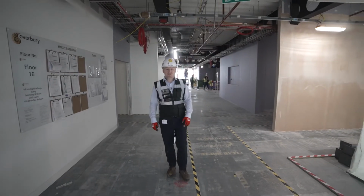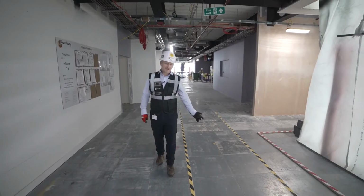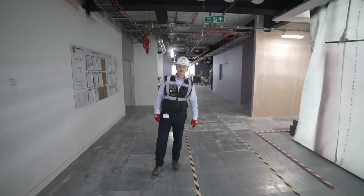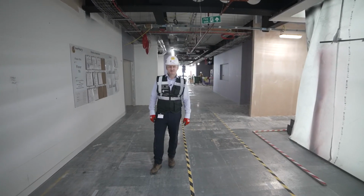So here we are on level 16, a floor which presented its own challenges, being at the top of the building. We've got a catering facility and event space above us, but enough from me. Why don't we hand over to a few good men who are delivering this space.